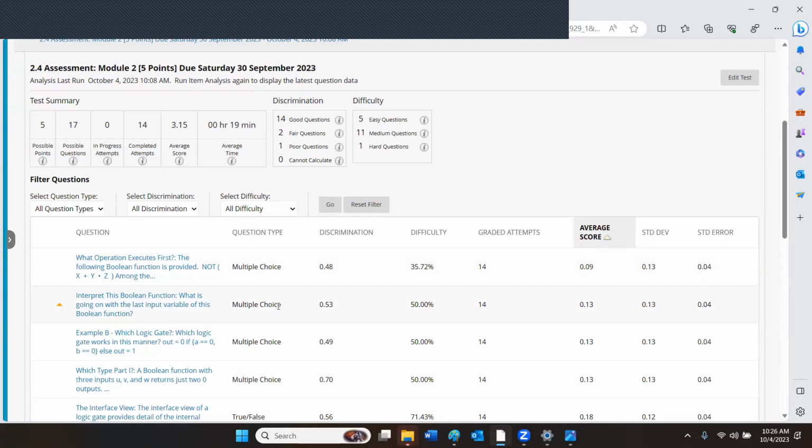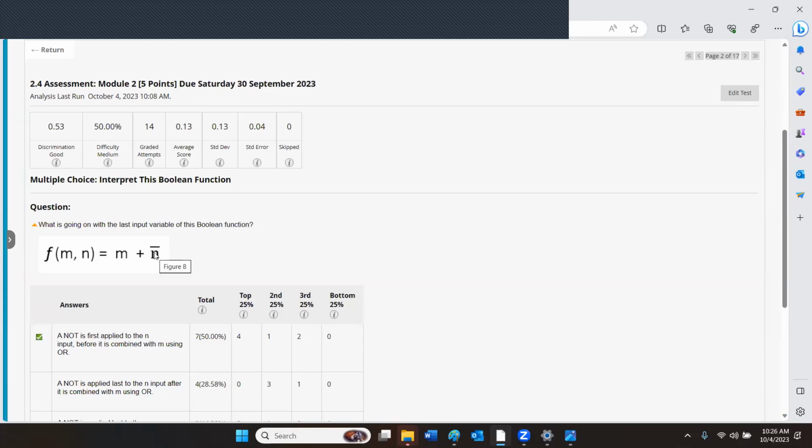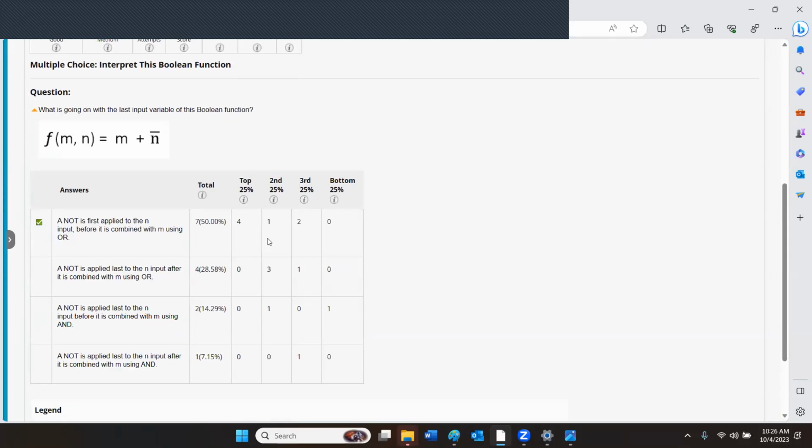Let's look at the next one, a multiple choice item that reads, what is going on with the last input variable in this Boolean function? Now here is a perfect example of what we were just talking about. I have a function with inputs m and n. I don't have parentheses, right? I don't have anything else going on. I have an or here, but I have a not that's involved with the n input. That's why it's n bar.